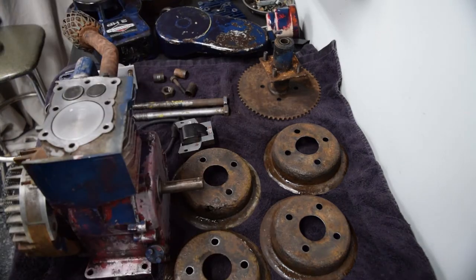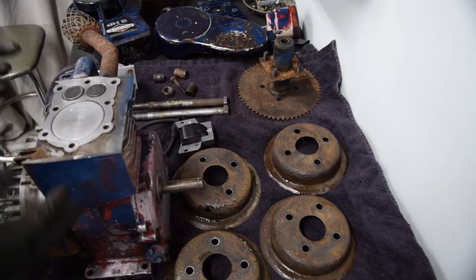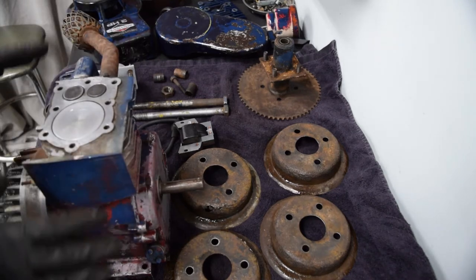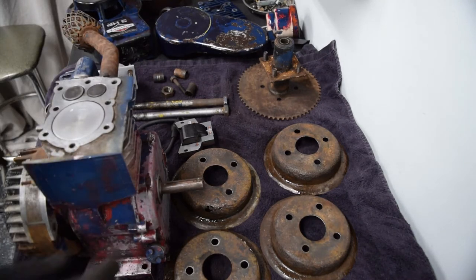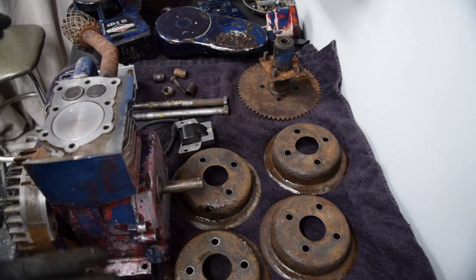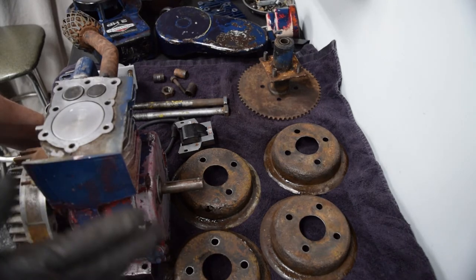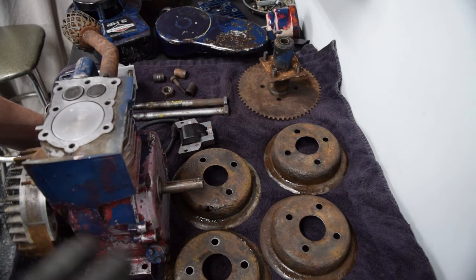You may ask yourself why I did all this work before hearing it run. We've got compression. We will have spark. We'll give it fuel. Like, everything about this is fine. So it's just literally a matter of cosmetics and fixing the oil leak. There's no doubt in my mind that this is gonna run. So yeah, I'm really just trying to keep myself busy right now because I'm at the mercy of the shipping service for getting these parts that were required to put the thing back together.